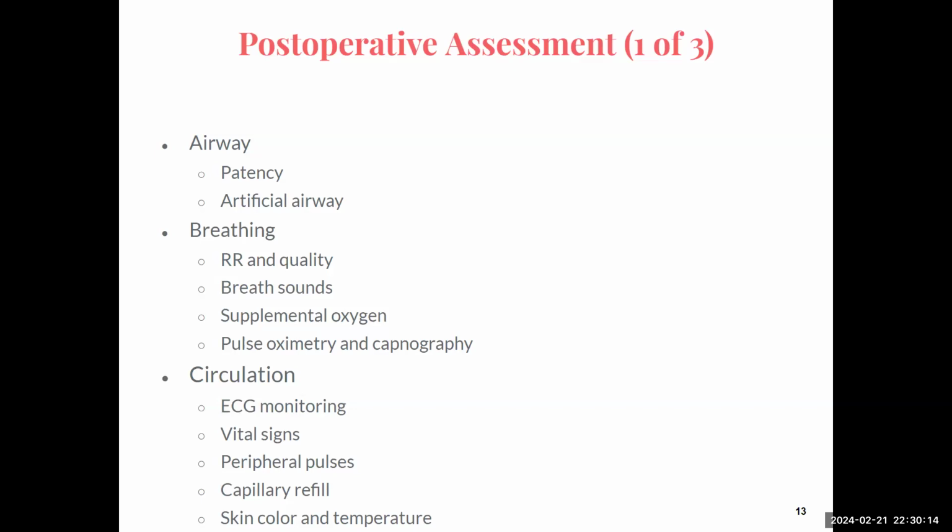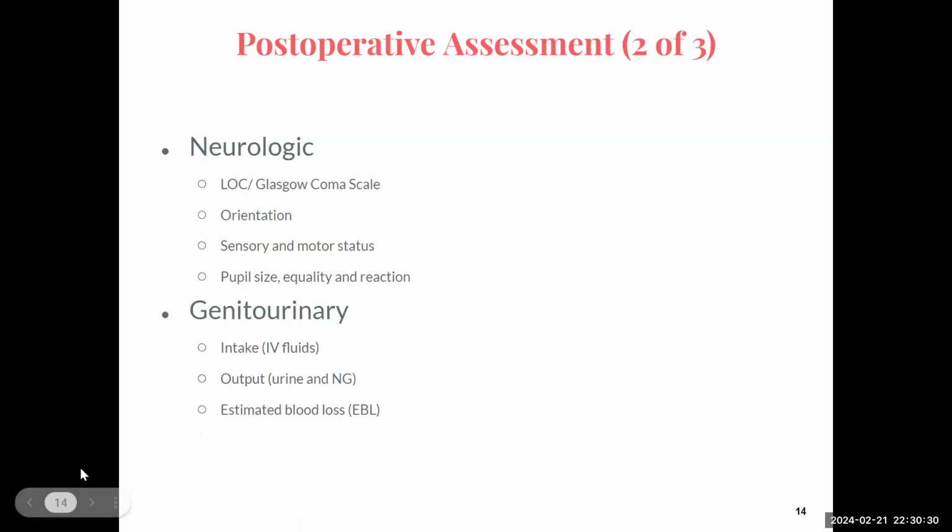What are the vital signs? Check the cap refill, the peripheral pulses. What's her pulse ox? Does she need any supplemental oxygen? It doesn't say she's on any oxygen, but based on my assessment, does she need any oxygen? So our ABCs first. And then I want to know her level of consciousness.